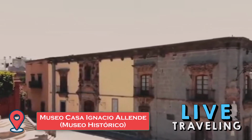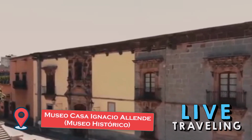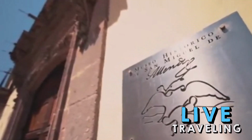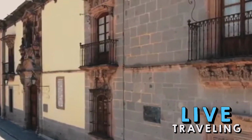7. Museo Casa Ignacio Allende, Museo Histórico. San Miguel de Allende was one of the places where the rebellion and push for independence gained momentum in the 1810s. This building was the family home of Ignacio Allende, a captain in the Spanish army who came to fight alongside the independence leader Miguel Hidalgo, leading the independence forces before being captured and executed in 1811.